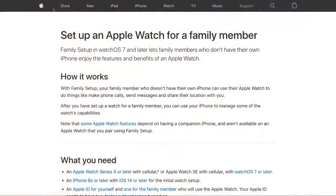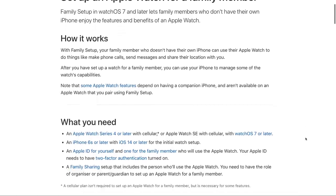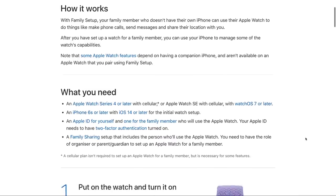And fall detection in the Apple Watch is great for that. I really recommend it. That's why I bought my grandmother an Apple Watch. And so you can, as a family member, set up an Apple Watch for somebody else. Now, there are a couple of little caveats to this. You need to have two-factor authentication set up on your own account, which you already should do. And you'll need an Apple ID for that person.